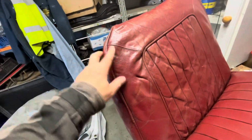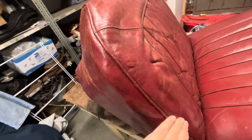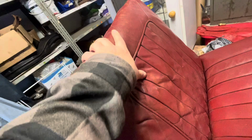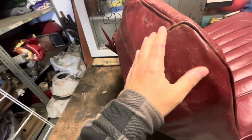If you remember, this was a passenger seat, and it was all ripped open here while the stitching had been rotted out from the roof leaking over years and years. This is now all soft. It's had a lot of feeding. Look at that. That's much softer. I'm going to carry on feeding it. But he's done a great job here.